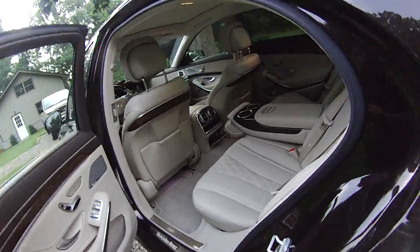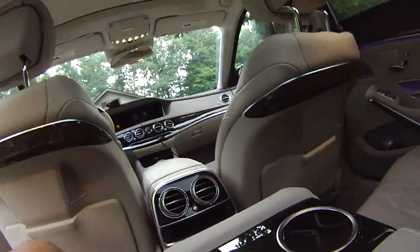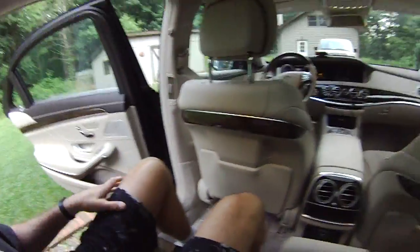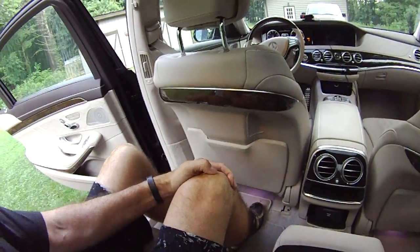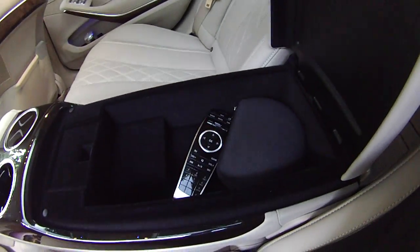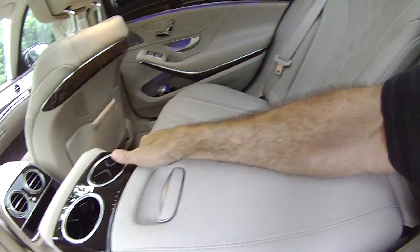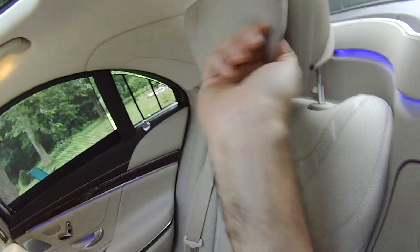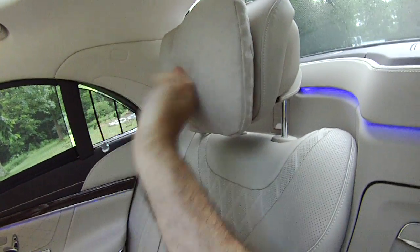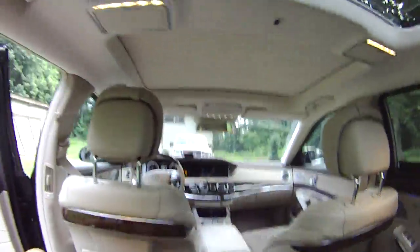Okay, now I'm going to sit in the back here, and again, I'm 6'3", so just to give you some sense of it. Okay, here I am, 6'3", and look at the distance between my knees and the front. Here's your heated and cooled cup holders. There's your control for your individual flat screens. And look at these pillows. You got pillows. Headrests my eye. They're pillows. It's fabulous. Just go back here and kind of nod off to sleep. It is a magnificent car in every respect.